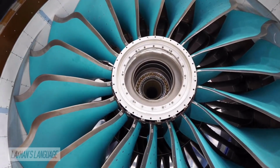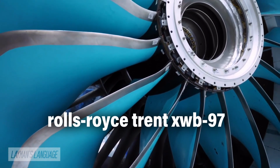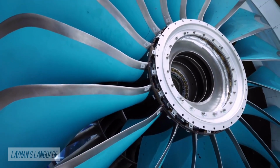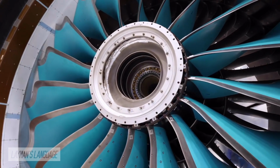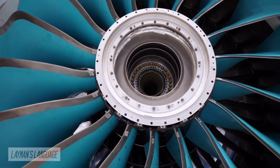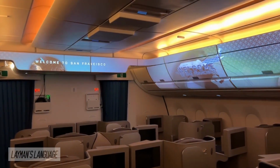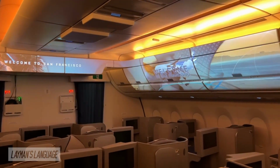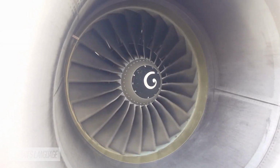According to Rolls-Royce, the Rolls-Royce Trent XWB, which is the primary engine option for the Airbus A350, can produce up to 97,000 pounds of thrust. In today's video, we're going to take a look at the insane amount of power behind these Trent engines and put it into context as to what the whole pound thrust thingy is about. So sit back, relax, and let us rest the whole power thrust on your hands. Of course, in a layman's language.